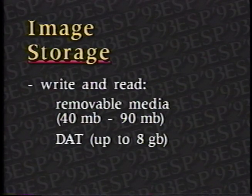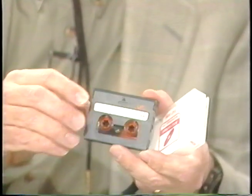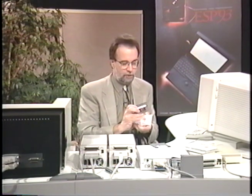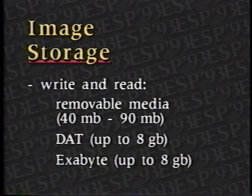DATs, digital audio tape. In this case, a very nice sized, small mechanism that we can hold anywhere from 2 gigabytes up to 8 gigabytes compressed. In this case, I'm using a Micronet 8 gigabyte hard drive right here to do my backups from Jeffrey's scans early on. Very good way of backing up your information. Not used really for active image manipulation, just to back up your files. In addition to that, very popular in the color separators world is the Exabyte tape system, which will hold also up to 8 gigabytes of space.